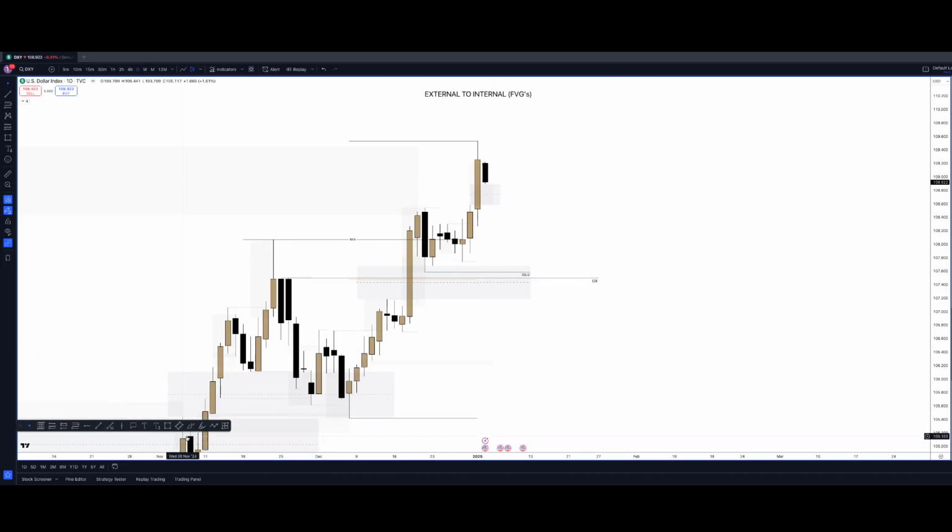Or market pushes down, disrespects this level, taps into this fair value gap and continues taking the previous day's high. If, for instance, we see market trade lower come Monday, close bullish, I'll look for it to target my immediate swing drawn liquidity.